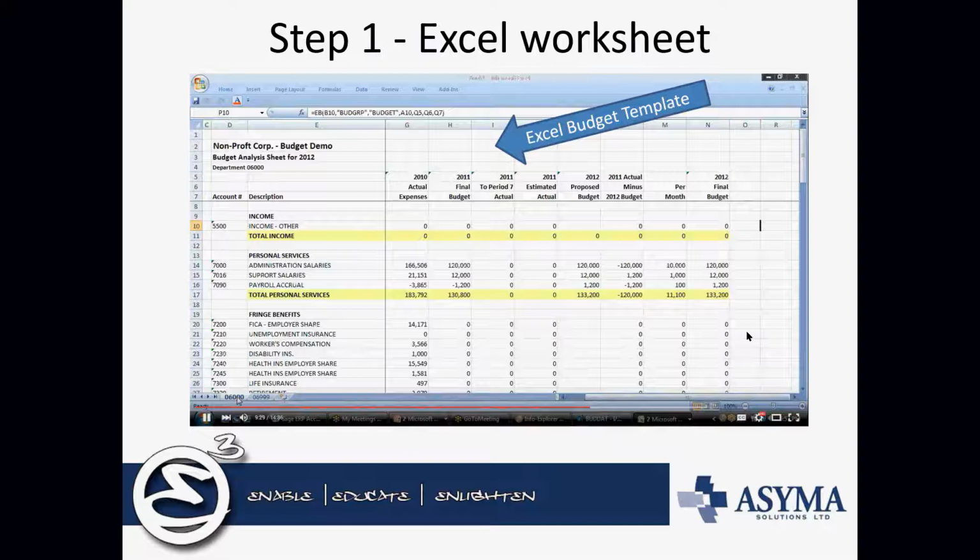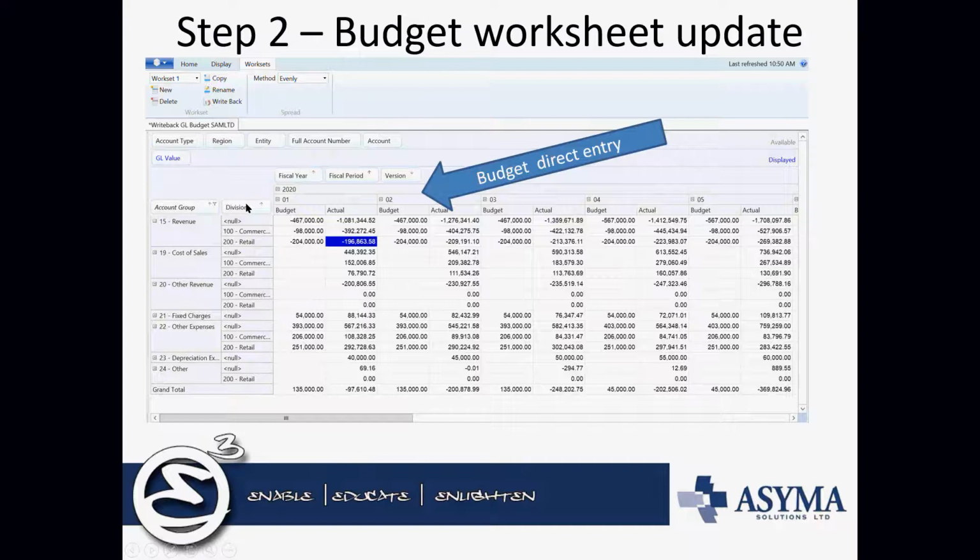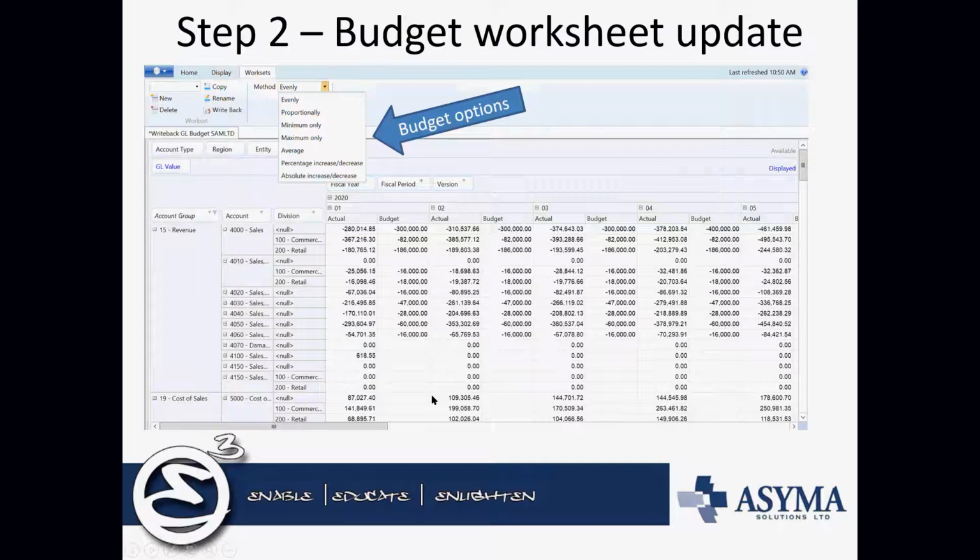So let's move into step two. Let's actually start updating the budgets. So what we've got is all of the formats in here, and again, we can change this on the fly if we want. We can drag and drop and bring region down in here, or we can leave it up above, but it does not change any of the real data.